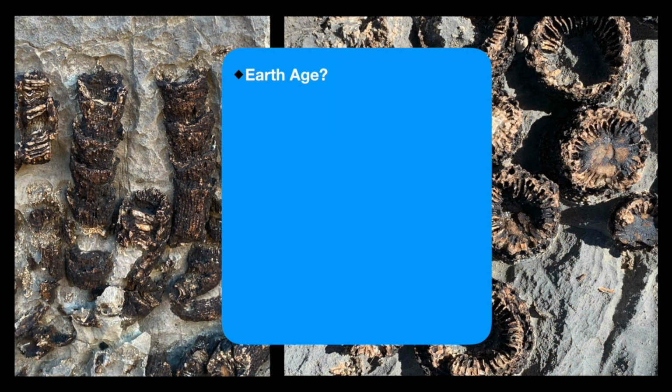So, I'd like to now consider some conclusions that we might draw from this formation. But before I do, allow me to share with you that I'm going to be drawing certain conclusions that might impact our perception of the history of the Earth. Many scientists believe that our Earth is about 4.5 billion years old. But there are others who believe that we have a young Earth age, perhaps only as old as 6,000 years.